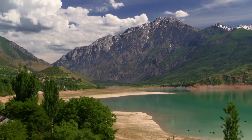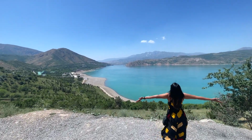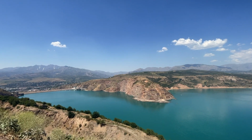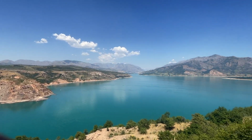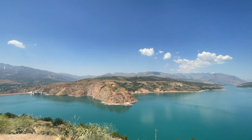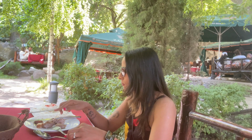The Charvok Reservoir, it is located about 60 kilometers away from the Tashkent city and it's the most popular recreational area for locals. Here you can go boating, swimming, you can go hiking along the surrounding hills and mountains, you can also go paragliding, and if you have a water scooter, you can ride that as well. It is a great place to relax. The guide, if you have one, will take you to 3 different viewpoints of this amazing reservoir. Lunchtime and then we carry on.